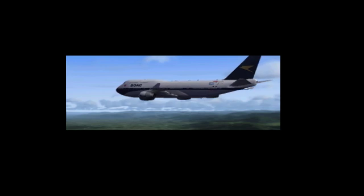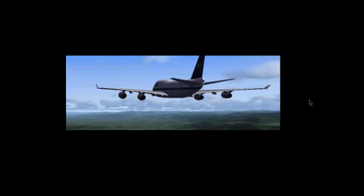So that's the plane that we'll be flying today. I think it's gonna open up a lot bigger. It's just that the game screen is like that. So we're taking off from. There we go. Sorry about the long wait, guys. Just trying to get everything set up. So that's the plane we'll be using flying.